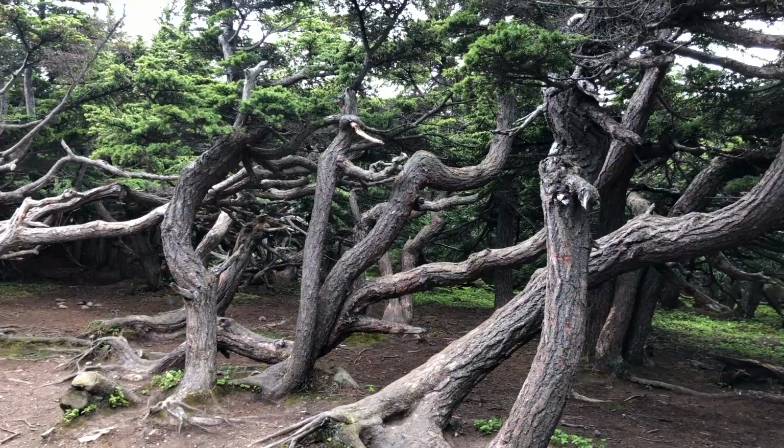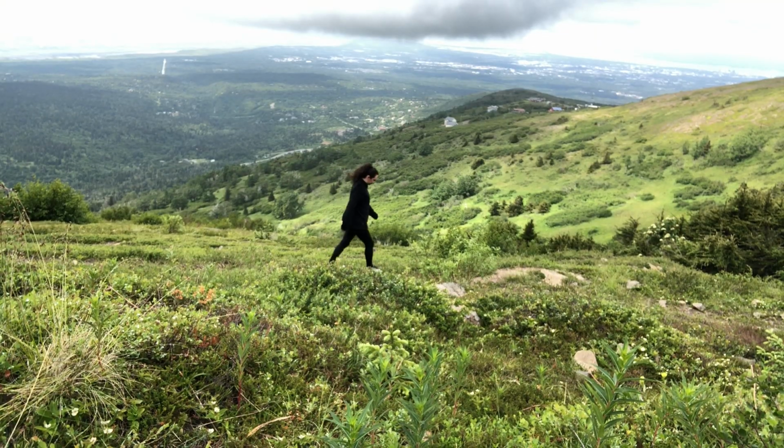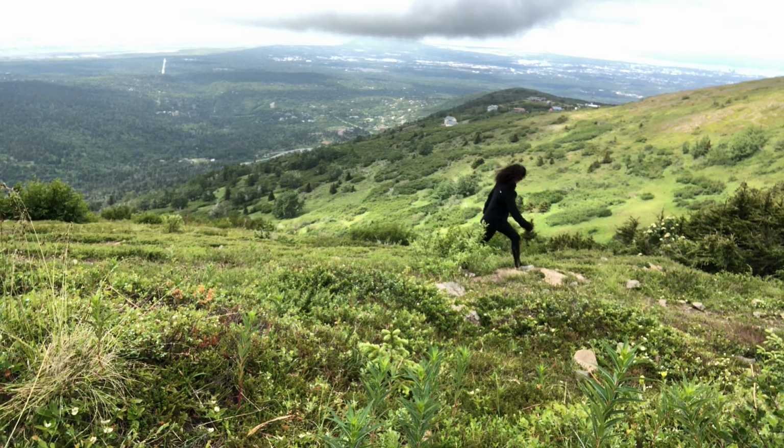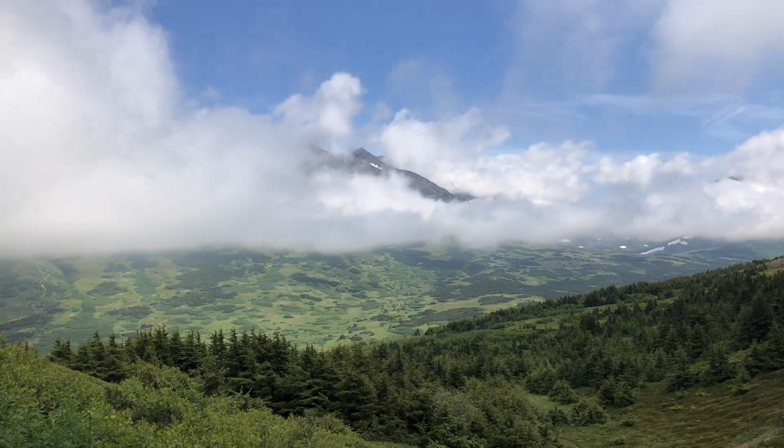On day 4, I attempted to climb Flat Top Mountain, which is the most climbed mountain in the state of Alaska. Therefore, I thought it would be easy. It was not easy.